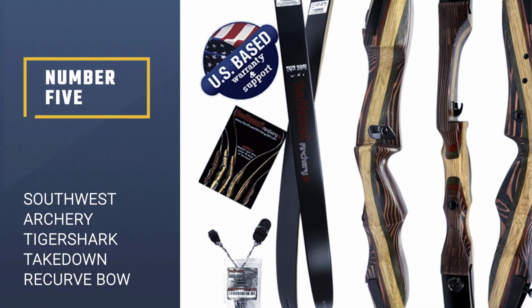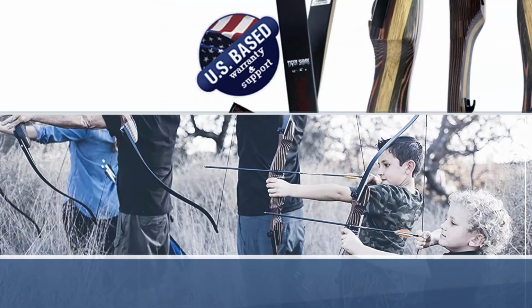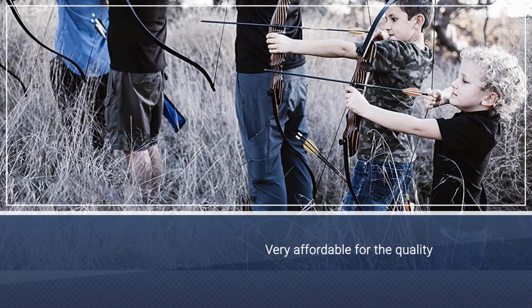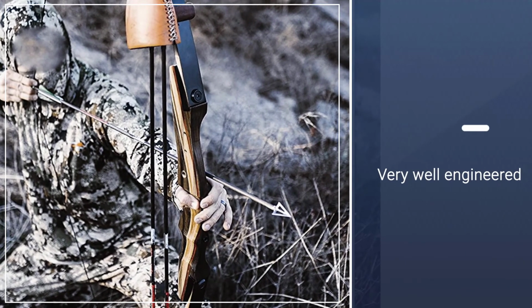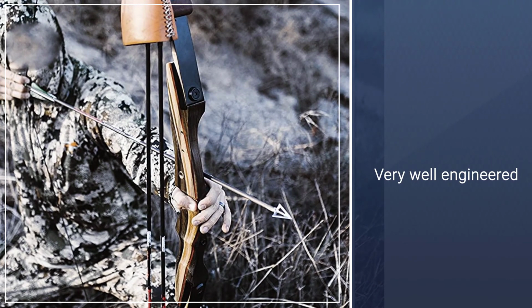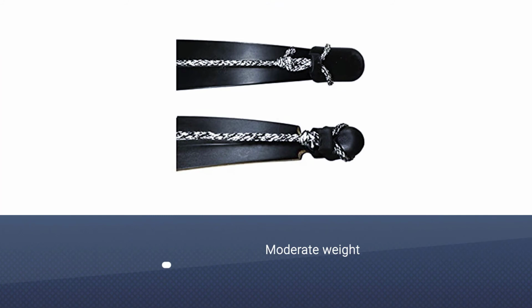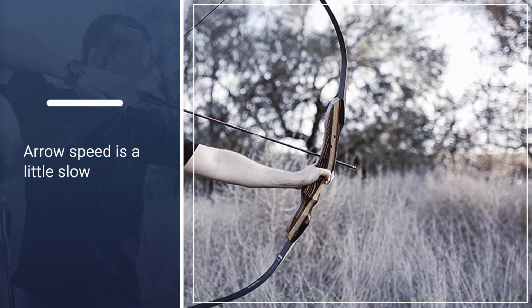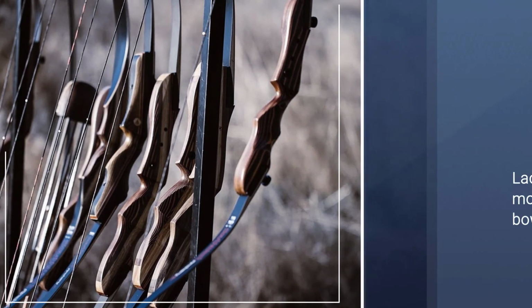Number 5. Southwest Archery Tigershark Takedown Recurve Bow. A lot of bows can be taken down, but that doesn't mean they are designed to be taken down and put back together repetitively in the field. To make a bow that can be disassembled and reassembled easily, you have to design the bow with specific features and strong points to prevent failure and make everything line up accurately. Southwest Archery may be a new company to the bow world, but they have nailed the takedown system.